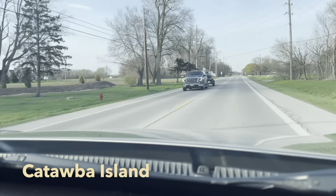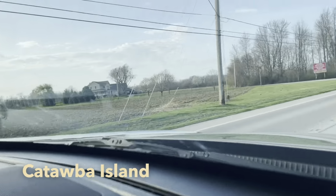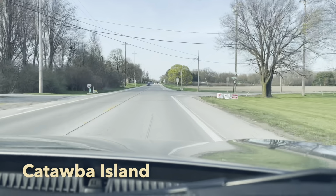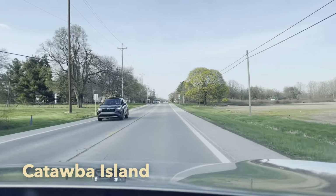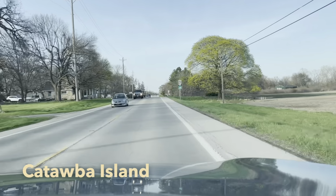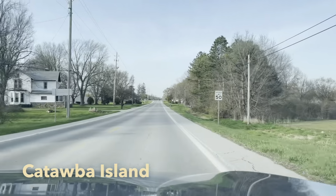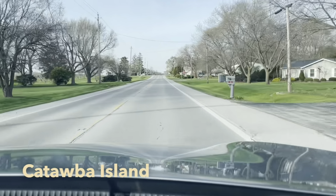We are now driving up the east side of the island. As I pan around, you will see a lot of the land is agriculturally based. This is due to the area's rich history with the peach and grape industry. While many other different crops are grown on Catawba now, 150 years ago, a lot of the land used for agricultural purposes on Catawba was used to grow grapes.